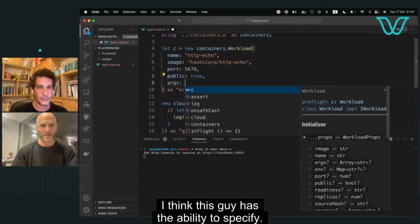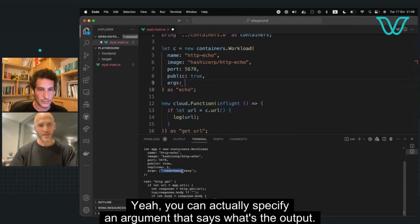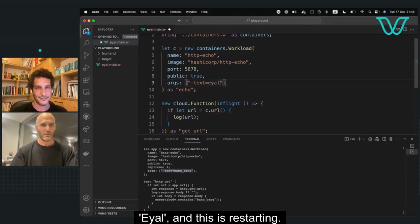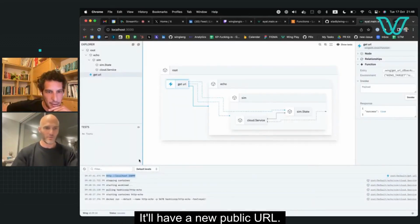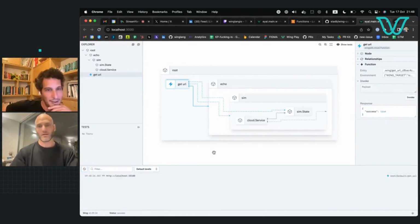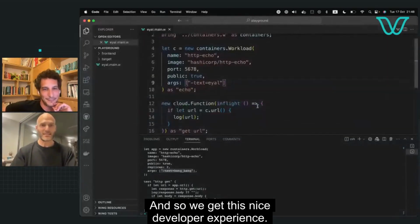I think this has the ability to specify, again, I don't remember the API exactly. Let me see my test. You can actually specify an argument that says what the output is. So let's just do something like this. Eyal. And this is restarting. It will have a new public URL, right? Which is annoying, we all know. But now we actually have Eyal. And so we get this nice developer experience.